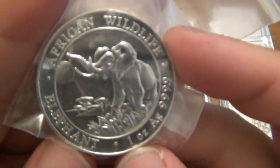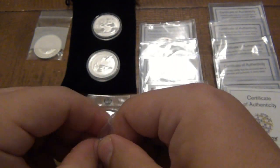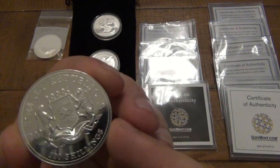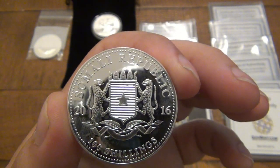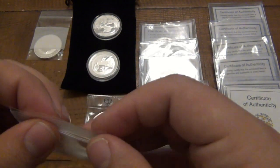African animal series or wildlife series. This one's the elephant. All right, I'm trying to see where this one's from. Open it up. That's the other thing too. People kind of freak out. They put on gloves and stuff for their coinage. I'm not all that concerned with these. I'm trying not to purposely touch it. But this one's from Somalia, Republic of Somalia, 2016, 100 shillings. So yeah, another beautiful coin.